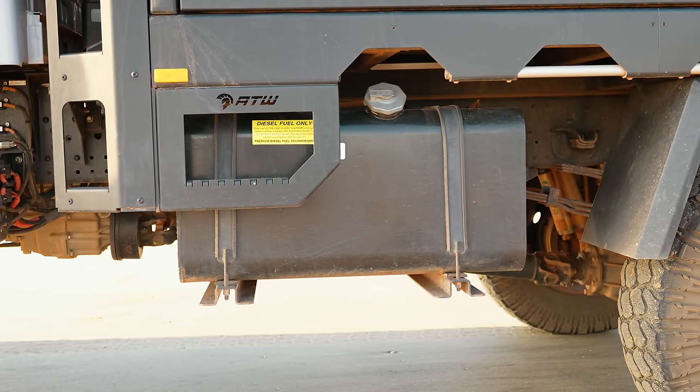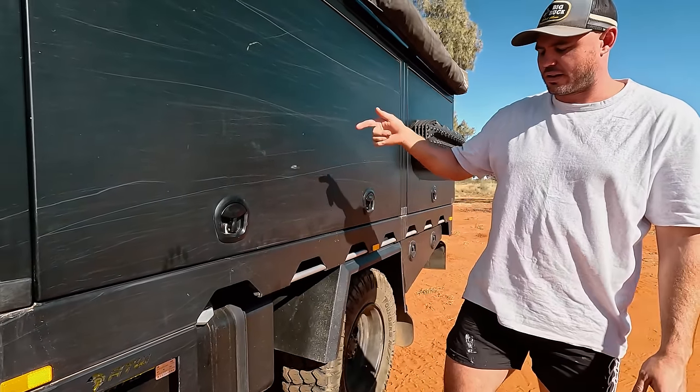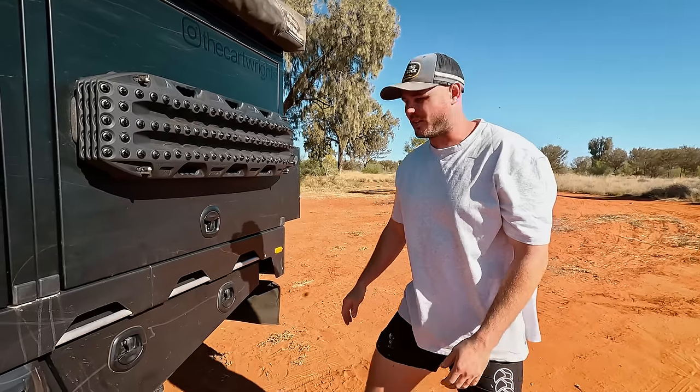Here we've got the standard fuel tank. It's 140 litres, and comes stock standard with that. We've added another one to the other side of the truck, so we carry 280 litres of fuel plus jerrys when we want to. Underbody storage lockers.